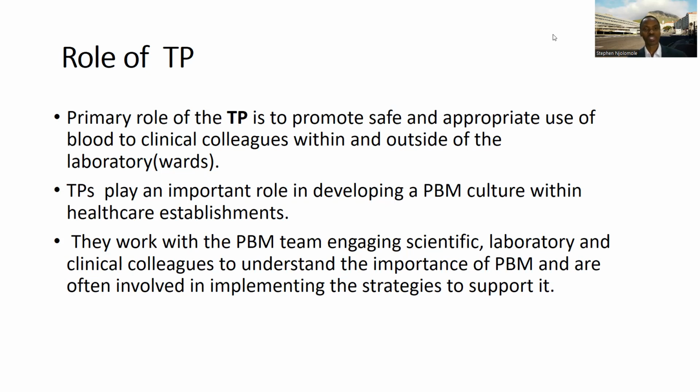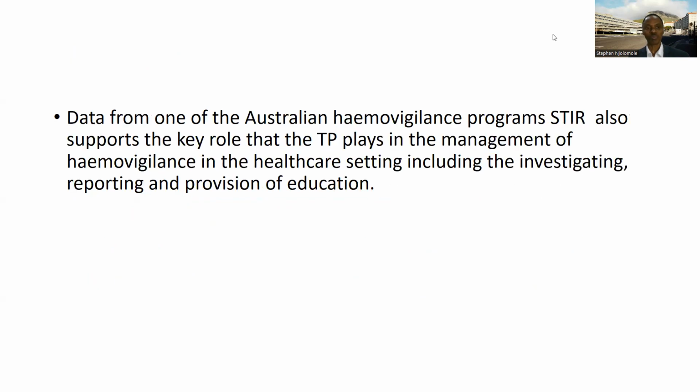So the primary role for the TP is to promote safe and appropriate use of blood to clinical colleagues within and outside of the laboratory, in the wards. TPs play an important role in developing a PBM culture within a healthcare establishment. They work with the PBM team, engaging scientific, laboratory, and clinical colleagues to understand the importance of PBM, and are often involved in implementing the strategies to support it.